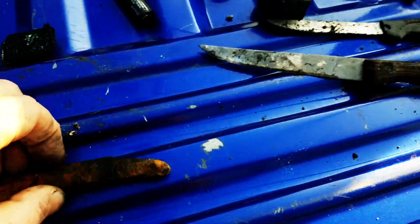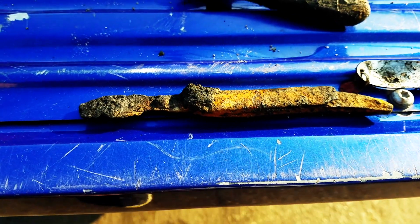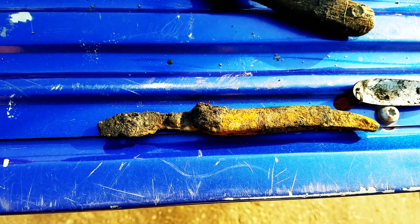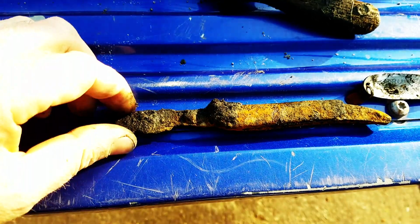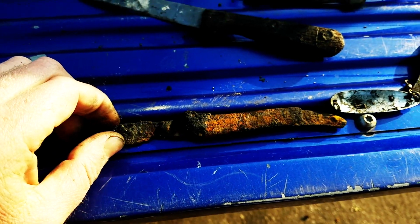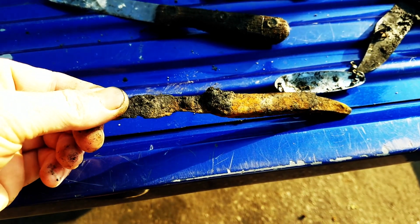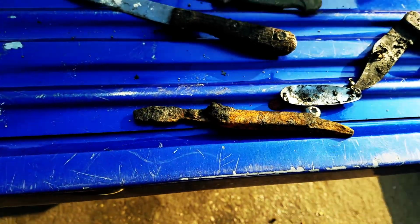This is interesting. I think this is a straight edge blade, like for shaving. Probably been thrown in there and it's been in there for so long. To me it looks like the handle of a straight edge razor blade, like the straight edge razors they would use to shave your face. You know, a long time ago, they still do it straight edge. But that's what I think that is. That's the only thing I can think that this is.